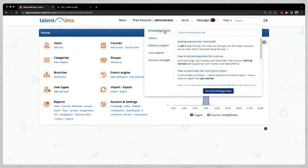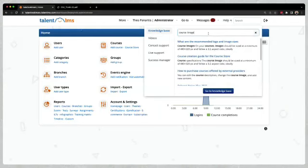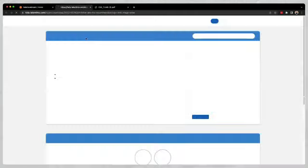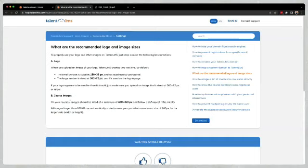You get to the knowledge base on top, and all I'm going to search is course image. Press enter, or don't even press enter, just wait for a second and then the results will show up anyways. And this is the first answer. What are the recommended logo and image sizes? Click on it. The answer is here, but if we want to see it a little bit larger, click on the link and that will open the article onto a different tab.